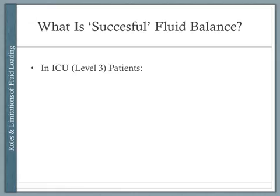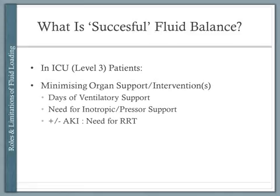So what do I view as successful fluid balance? In what we call in the UK level 3 patients, full ICU patients, we want to try and minimise our organ support and interventions, if possible. We want to minimise days of ventilatory support, need for pressor support, perhaps stop people getting AKI. Try and do it cheaply, and hopefully our patients will also survive. This is the thing the doctors want. The one above is the thing the managers want, of course.